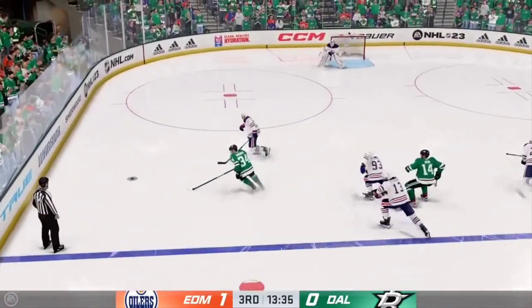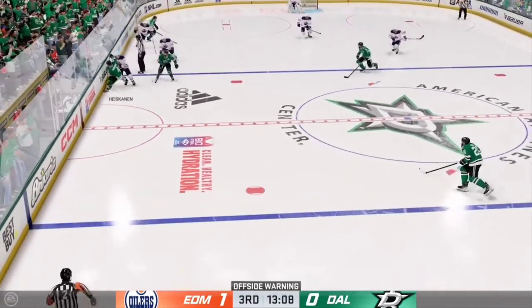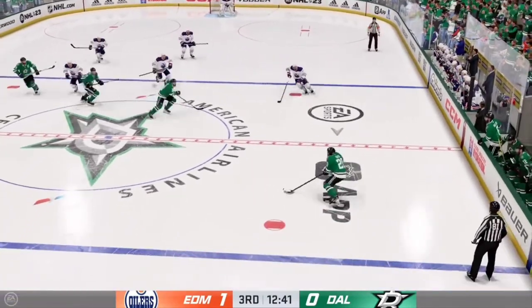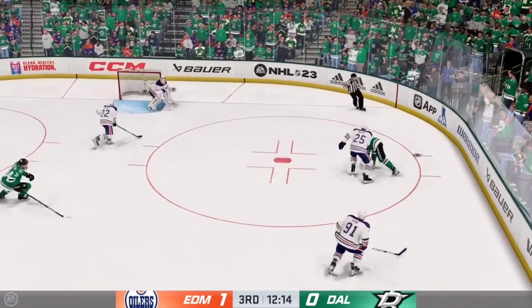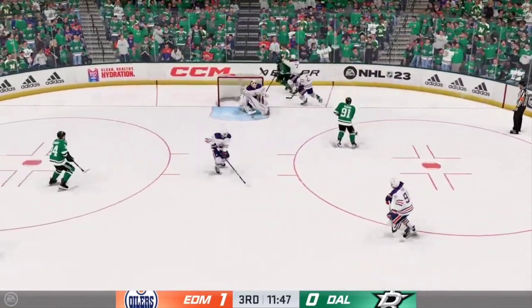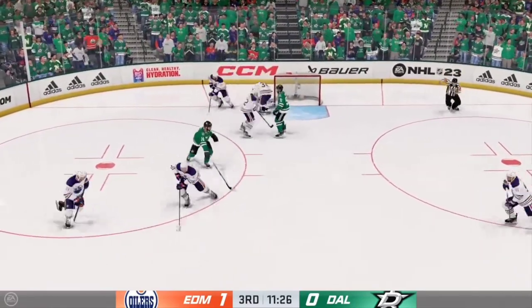Pushes it across to Kurianov. Oh, they couldn't connect on the play. Intercepted at center by Heiskanen. Gives it right back. Along the half wall with the puck. Pass broken up, and he regains control of the puck. And it's turned aside by Campbell.